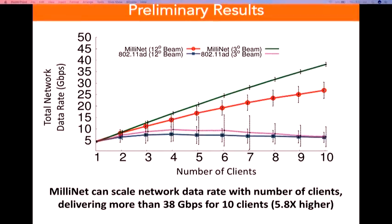Now, as you can notice here, Millinet scales the total network data rate with the number of clients. This means every additional AP that you add, you get proportional gain in the network data rate, which is not true for the standard. As you can see, the network data rate saturates very fast. And there are two reasons why we have such gains over the standard. One, the standard only uses fixed line-of-sight paths, and it has no expressibility in squeezing in more links in between time slots, which is something that Millinet can do.